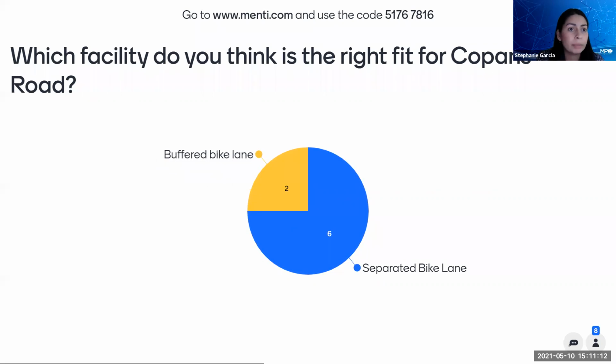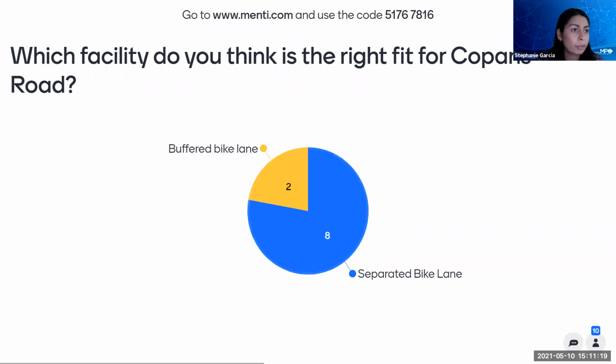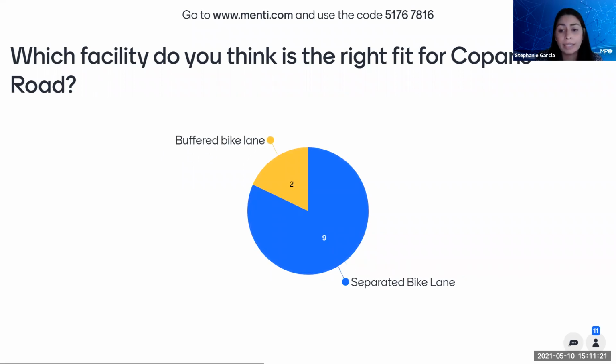And right now we have 8 people participating in the poll. And with 10 people, the most popular answer is separated bike lanes, and the second most popular is buffer bike lanes. That's actually really interesting. It looks like the votes have settled down there. Separated bike lanes seem to be very overwhelming on this one.